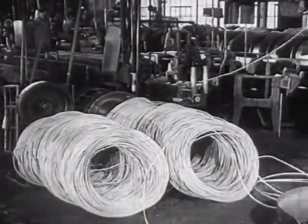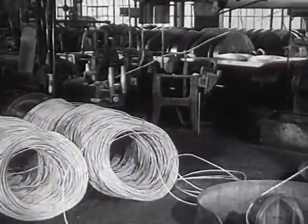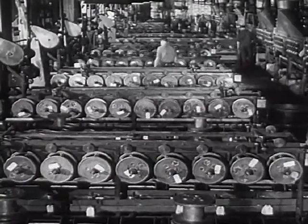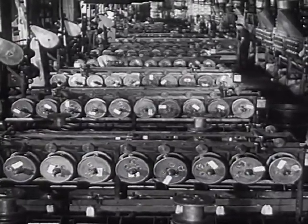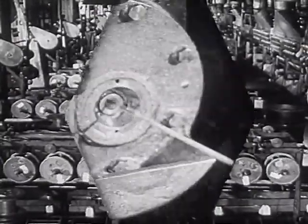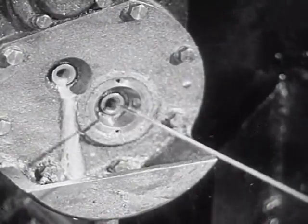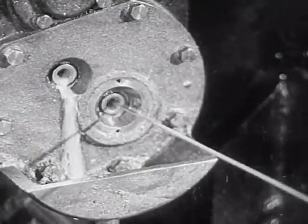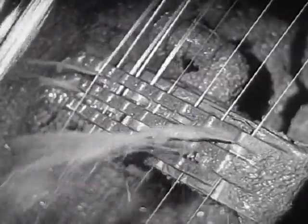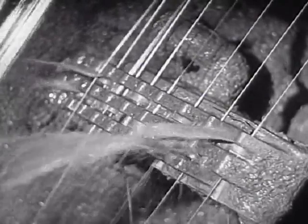In its plants at Port Huron and Sarnia, Auto-Lite produces wire and cable and coils. From 75,000 pounds of raw material copper, Auto-Lite draws 14,000 miles of copper wire every day. Copper drawn through a series of dies to gauges ranging from 1/4 of an inch to 1/3000th of an inch. Copper drawn through diamond dies and made into wire 1/2 the thickness of a human hair.